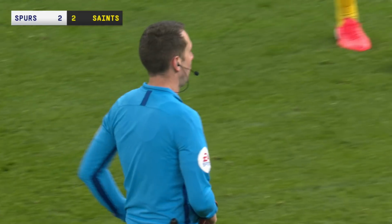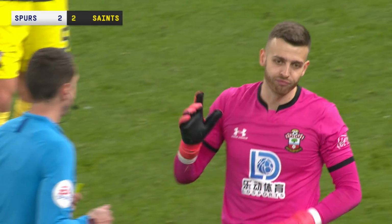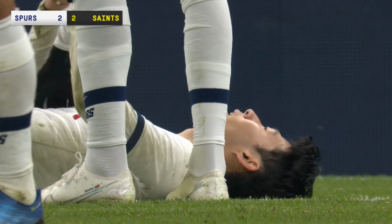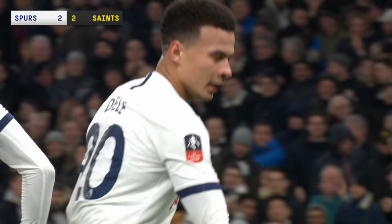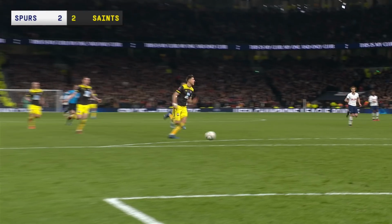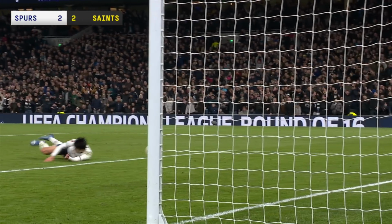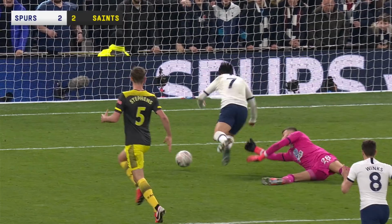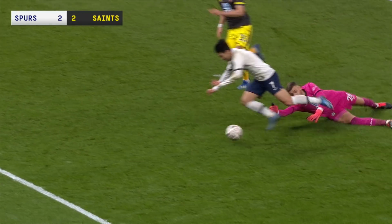He has. It's a penalty to Spurs. Oh my goodness me. Gunn gets booked. Son's gone down. The referee's awarded it. And it's falling apart for Saints at the death here in the last 12-13 minutes. Opened up wide down the right again. Ali's pass was brilliant. Son's got the touch, but I don't think Gunn touched him. Let's have a look. We get another angle here, of course, at home.